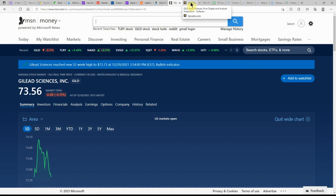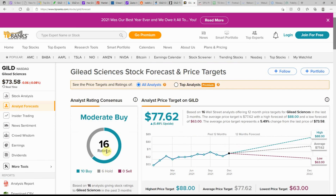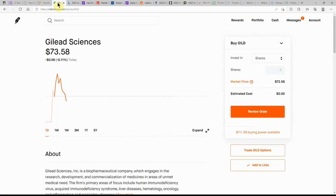Nothing here on MSN Money. Sometimes they do ratings. Over here on TipRanks, currently showing a moderate buy. Out of 16, 10 are showing a buy, 6 a hold, with a 5.5% upside to 77.62, high of 88, low of 63. But if you have Gilead, go ahead and list that in the comments, along with your cost basis, any other information you would like to share. Looks like it ran up. I suppose some people were taking profits, and now it's coming back down, testing it. So we'll see how much lower below the line it goes here.